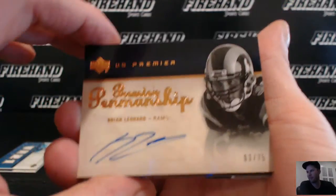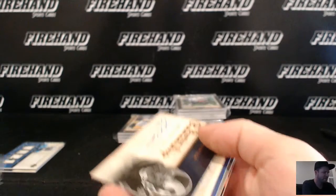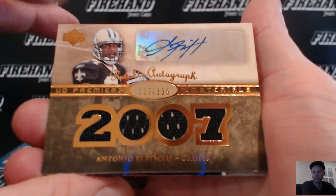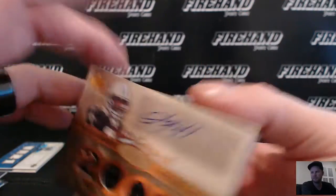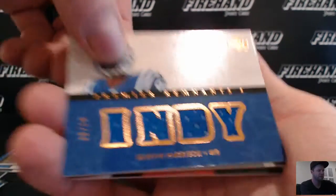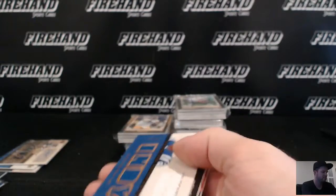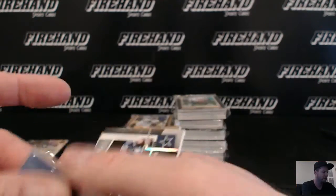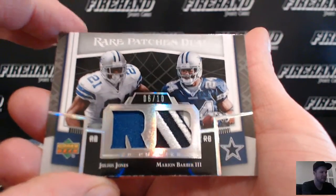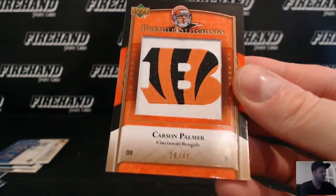There you go. Brian Leonard for the Rams. Antonio Pittman for the Saints, 117 of 125. Quad jersey auto. Pretty nice one here. New Hall of Famer, Marvin Harrison. Quad jersey, numbered 8 out of 10. The Colts. Dual patch, double running backs. Julio Jones and Marion Barber, 6 out of 10 for the Cowboys. Rare patches, dual. And Carson Palmer for the Bengals. Go Trojans. 28 out of 40 premier stitchings.